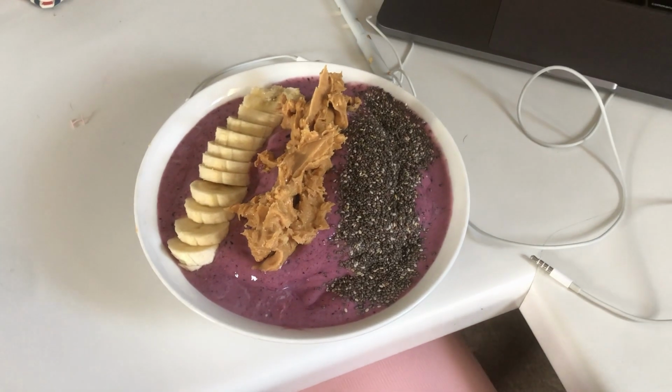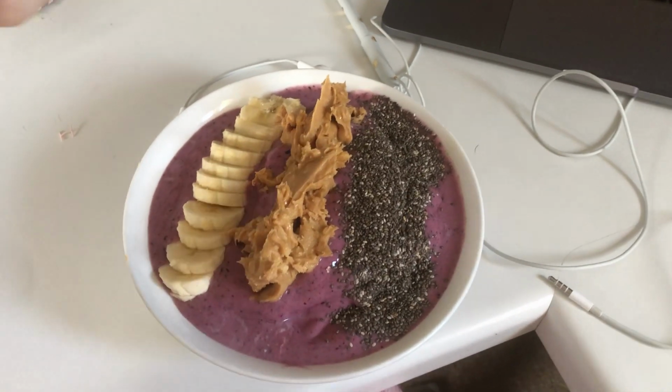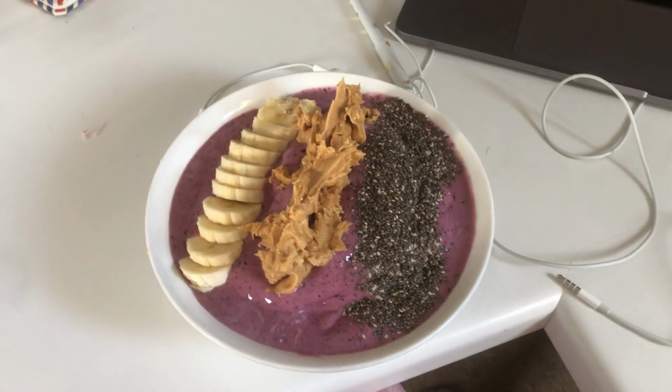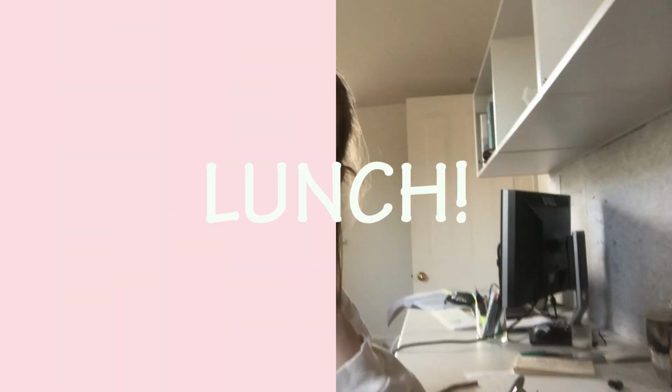So here is the finished product. I didn't have any non-frozen strawberries, so I couldn't put them on top either, but just got banana, peanut butter and chia seeds on top. And I will eat this whilst I watch some YouTube and get ready for uni, which starts in about an hour.